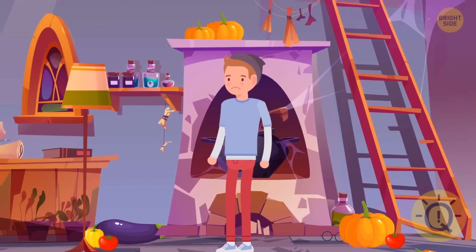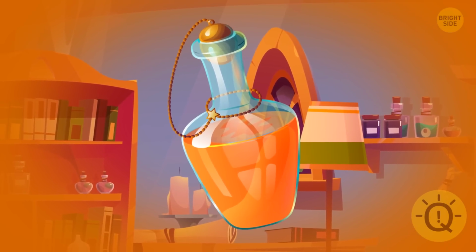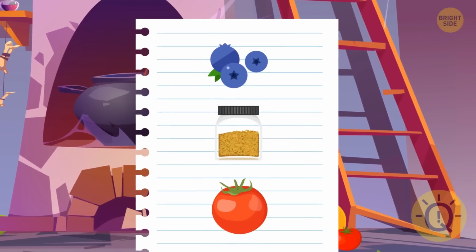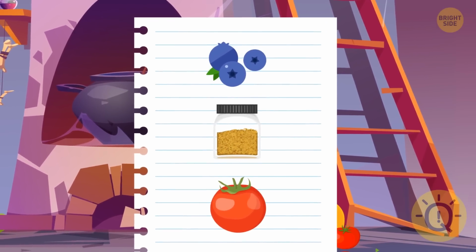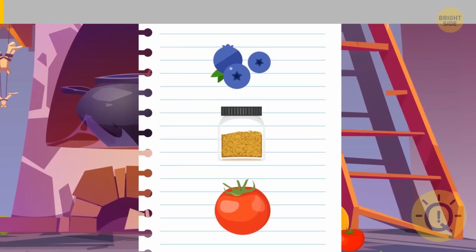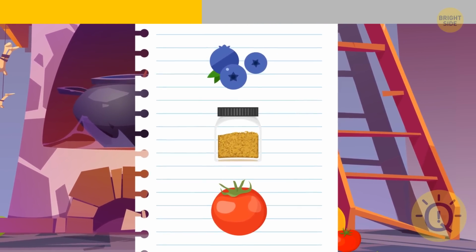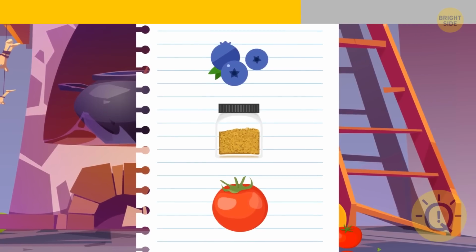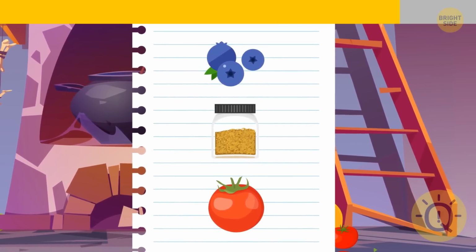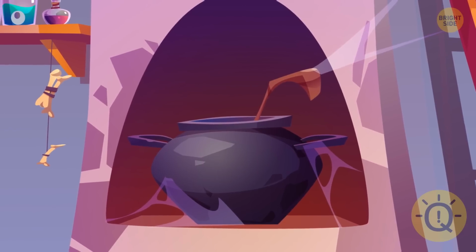For the next task, Freddie had to make a potion, and the ingredients should be added in the right order. The magician gave Freddie a piece of paper with the recipe written on it. Can you help Freddie make the potion? You got to follow the colors of the cauldrons.